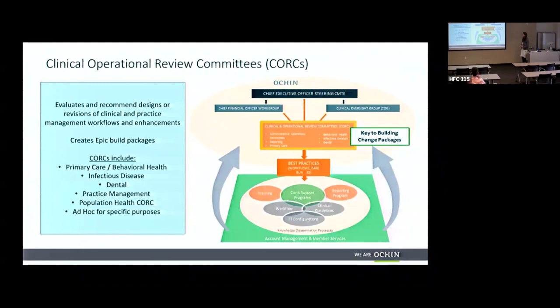Additionally, we also have what's called clinical operation review committees, or CORCs, and they're able to evaluate and recommend design or revision changes to the electronic health record system that is being provided within all these clinics, or make changes to workflows or enhancements. So with coronavirus, they were able to very quickly and collectively make changes within the electronic health record system to provide alerts if a clinic is seeing a patient that might have traveled to China or be showing certain signs or symptoms, and they are able to update those recommendations from the CDC and WHO for those clinicians to be able to better serve their patients.